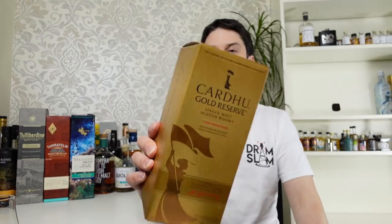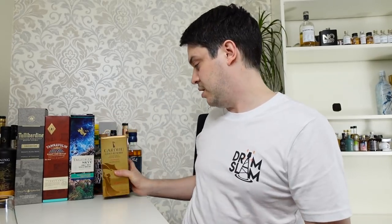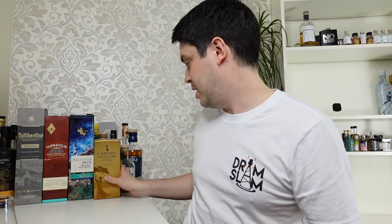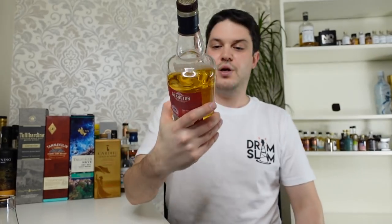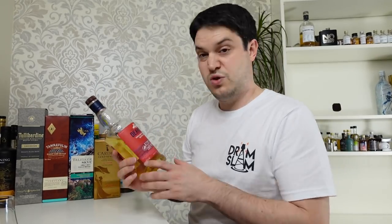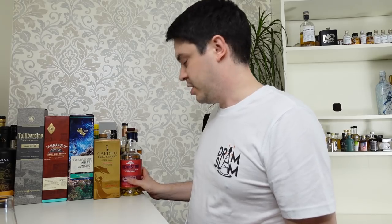We've got the Cardhu Gold Reserve, which is expensive, but for what it is, I mean, it's good enough, it's good whiskey. I haven't reviewed it yet, so probably my most recent review will be the Deanston Kentucky Cask Matured. Good, it's good enough. I got it really quite cheap, but recommended if you see it, I think.